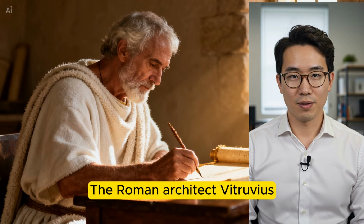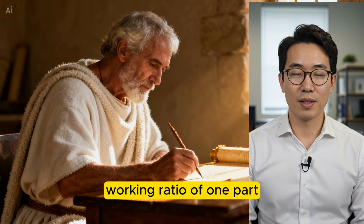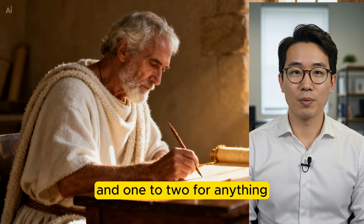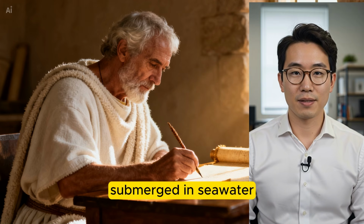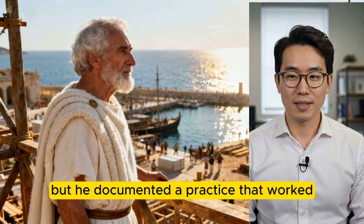The Roman architect Vitruvius, writing around 25 BC, had recorded the working ratio of 1 part lime to 3 parts pozzolana for above-ground work, and 1 to 2 for anything submerged in seawater. Vitruvius didn't fully understand the chemistry behind it, but he documented a practice that worked.